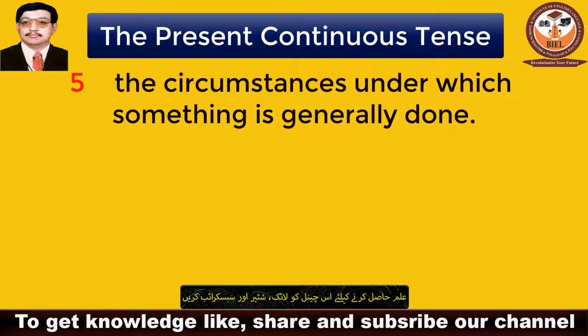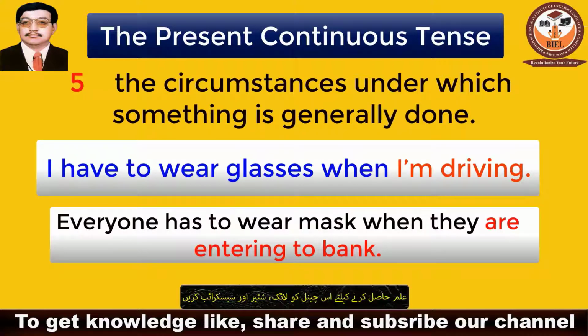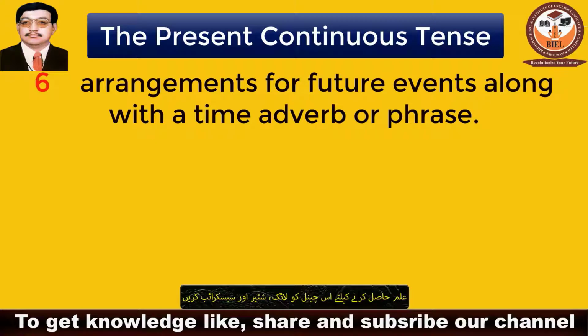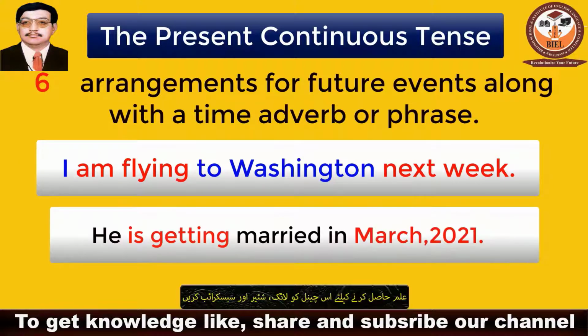The circumstances under which something is generally done. I have to wear glasses when I'm driving. Everyone has to wear a mask when they are entering the bank. Arrangements for future events along with a time adverb or phrase. I am flying to Washington next week. He is getting married in March 2021.